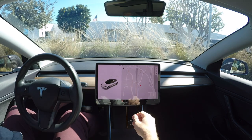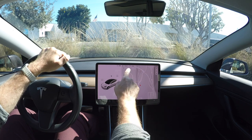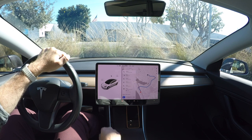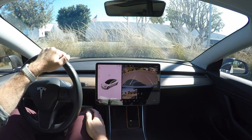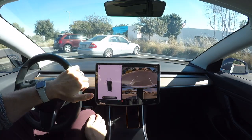Okay, so here we are. We're going to try to drive home now. Tesla has a nice little gesture for home. All you have to do is swipe down from the navigate, and it will route me back home. Autopilot is on, so our full self-driving rather is on. Let's get on the road and we'll turn that on and see how she does.